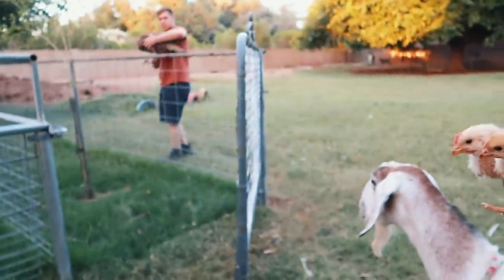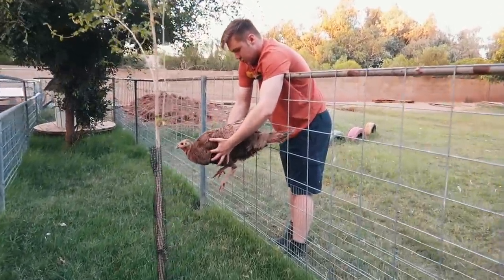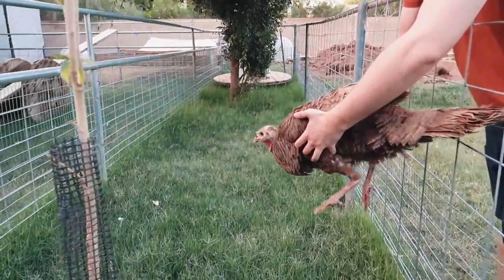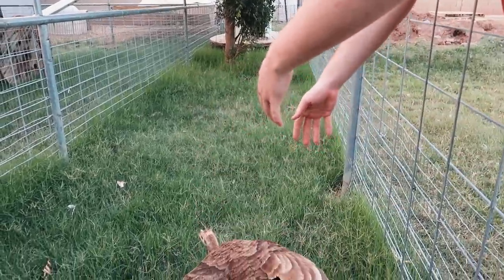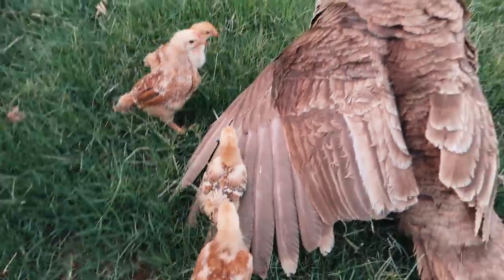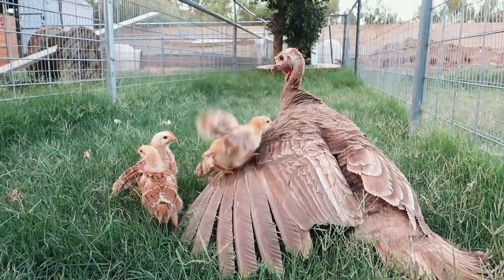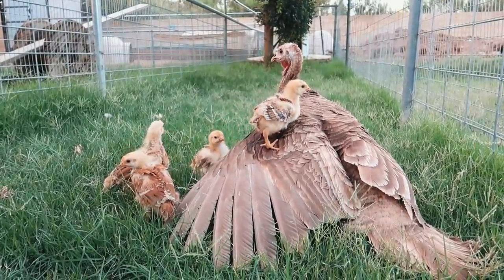And Luna's assisting. Oh, that tall grass, they're gonna hide in it completely. All right, they're gonna love it. Go ahead and put her down. Boom. Hello. There's your babies. We still have like 2 more. I'll go get them. Oh, look at her, going to climb on her back.